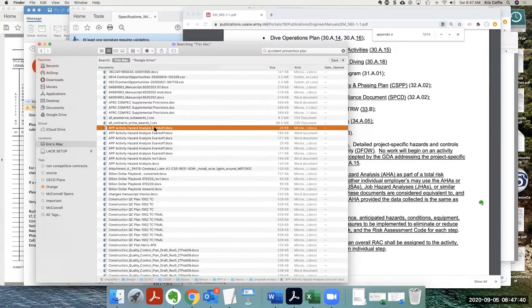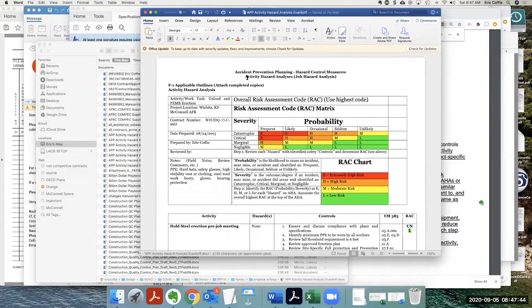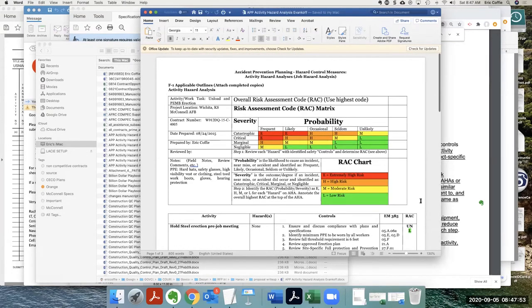Because here you go. All right, Evan Koff. All right, accident prevention planning, hazards control measures. All right, this one is... Let me get another one.